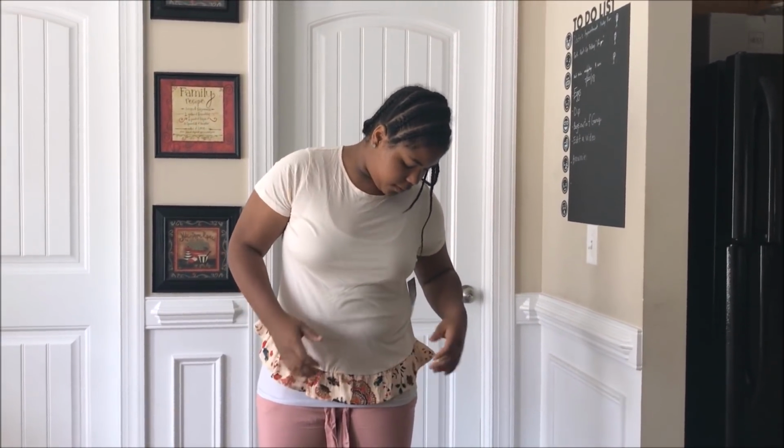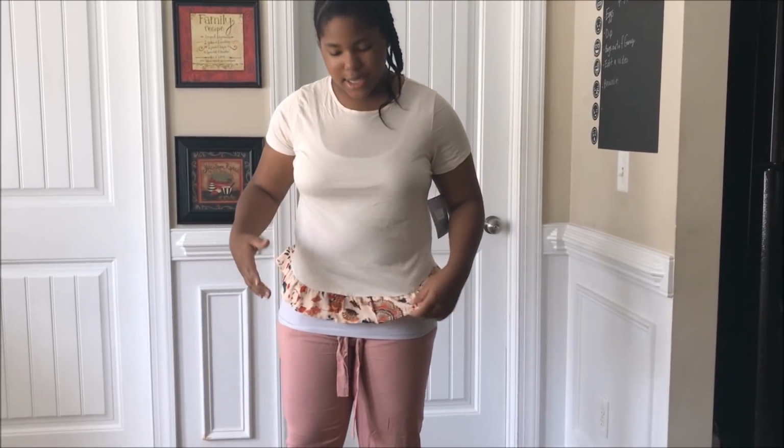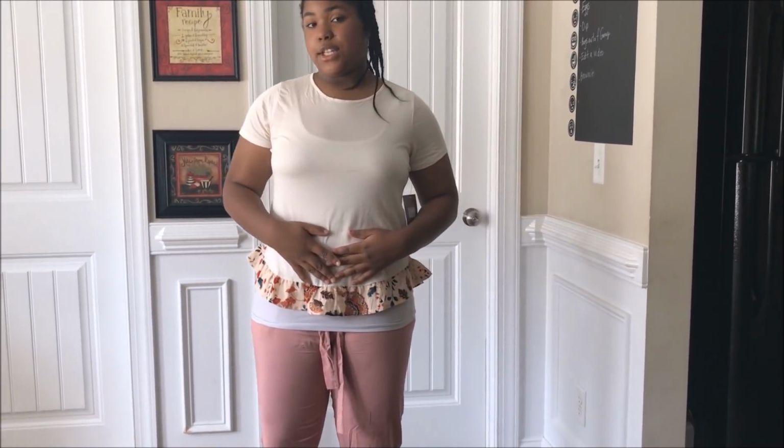I do think though for me still, it's a little short for me. Just a little bit. I like longer shirts. But this is a really good shirt and I love the way it fits on me. And we'll show you the last outfit.